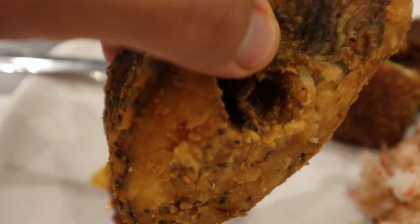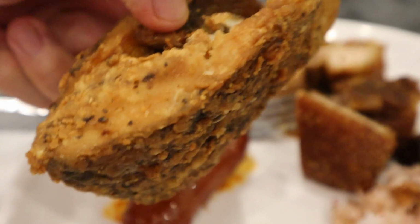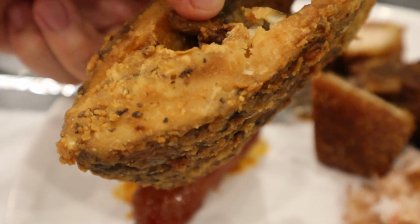Yeah, tilapia is always a favorite of mine. It's tender and then the outside is kind of crispy because it's been fried. And keep in mind, this is all you can eat. So if you are into fish, fried fish, tilapia, you can eat as much of this as you can. Could you believe it? This is truly the ultimate Filipino buffet experience.